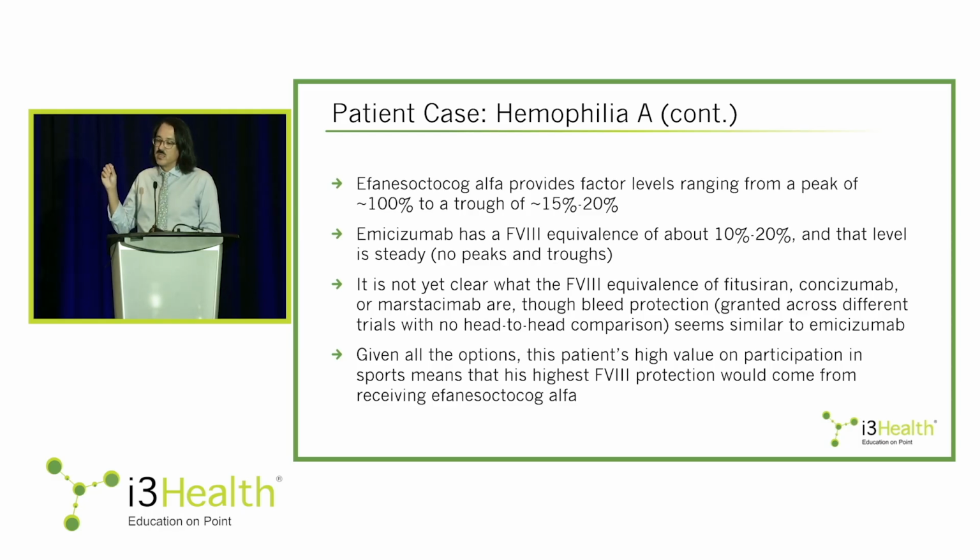So this patient has a trough around 20% and the peak's around 120%. So that patient never drops below 20%. And so certainly Emicizumab works really, really well. The equivalence is around 10 to 20%. And so this patient might need that additional peak that he's not getting from Emicizumab. Certainly, we have lots of patients that are active on Emicizumab, but in this situation, it's a reasonable consideration because we want to make sure he doesn't miss any time playing soccer. And he put a high value on participating in sports.